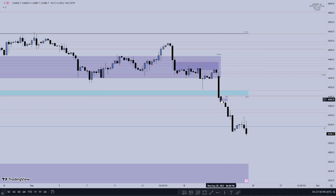We use this to the high, to this candle's high, and this candle's low. It's the fair value gap here. We don't need to worry about this because it already closed below the volume imbalance.